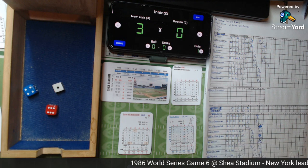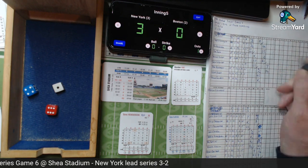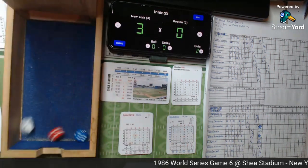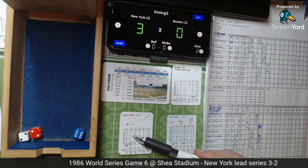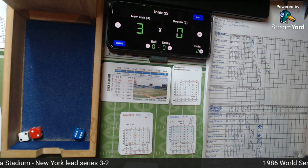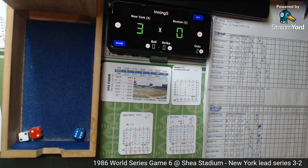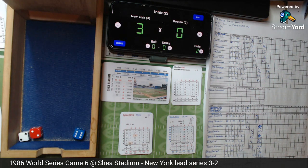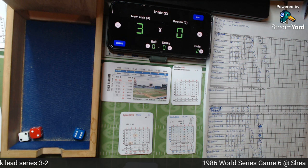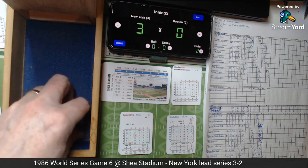And he pops the ball up to Wally Backman at second base for the second out of this game. Spike Owen. 2-2 is an 11. 2-6 is a 3, so that's a 15. He's going to single to right field. Strobel will pick the ball up and send it back. Runners advance on base. There's nobody on base, so it doesn't make any difference.